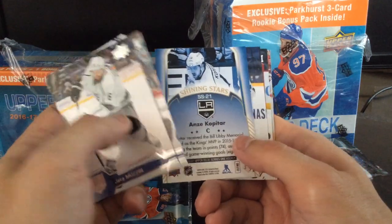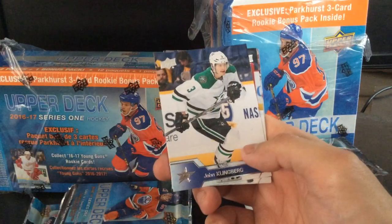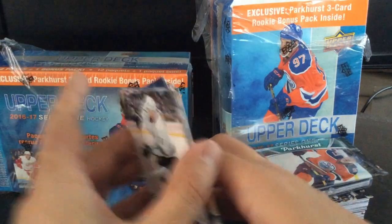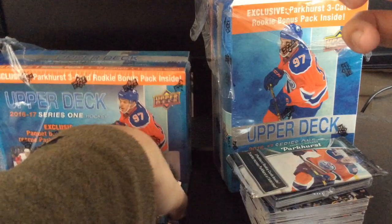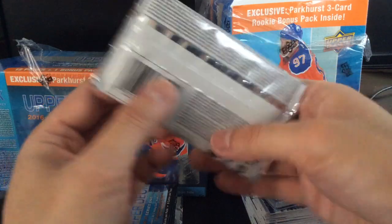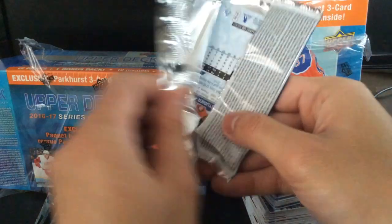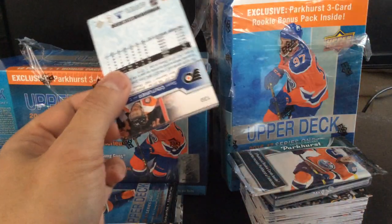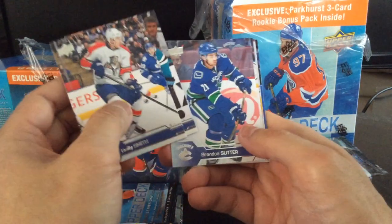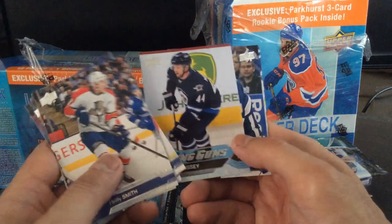Got another Shining Stars, Anze Kopitar. Oh, got another blue one. Pretty lucky there. Maybe the way these mega boxes work is that you either get a game jersey or a Shining Stars blue. That's what it seems like so far, unlike a retail box where you will get both. Nope. Josh Morrissey, all right, decent name. Another decent name. All right.